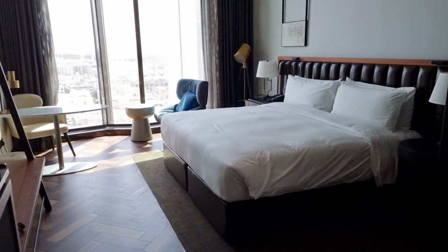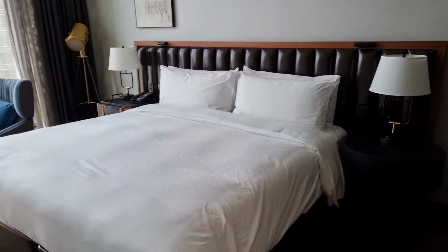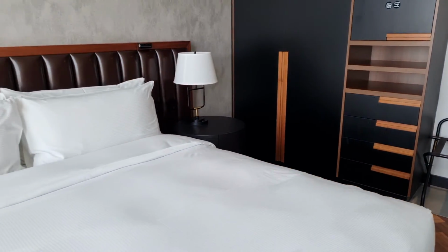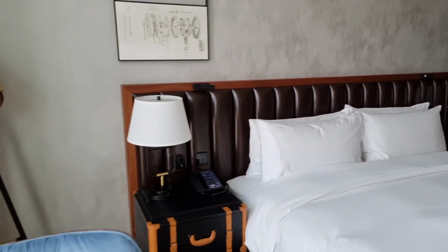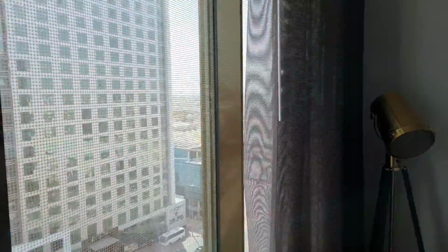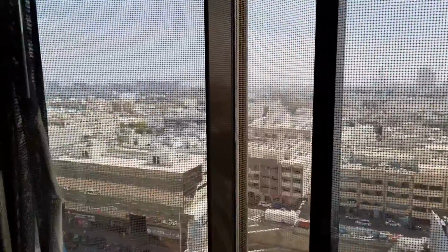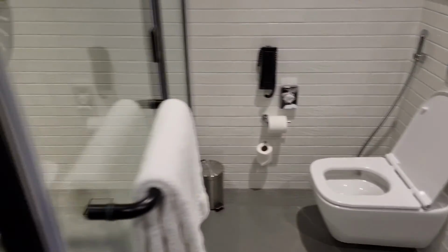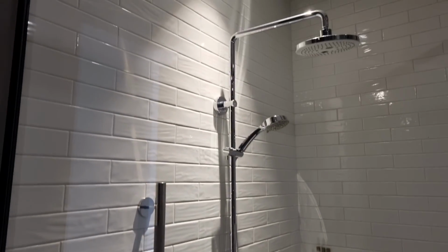Welcome to our new hotel. We changed from a 4 to a 5-star hotel. You can even see the frame from the window. The room comes with a bathtub and a rain shower. It's modern and clean.